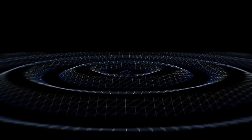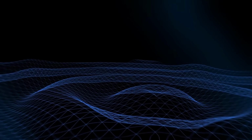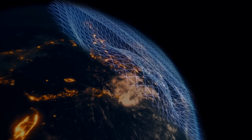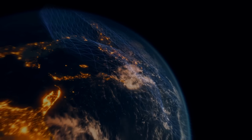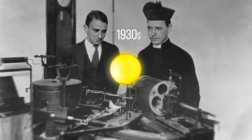So how do scientists study the inner core if no one can go there? They use seismology. Seismology is like a sonic scanner for the Earth. You send sound waves through the Earth and measure how they bounce back to see what's inside. That's basically how we discovered the inner core way back in the 1930s.